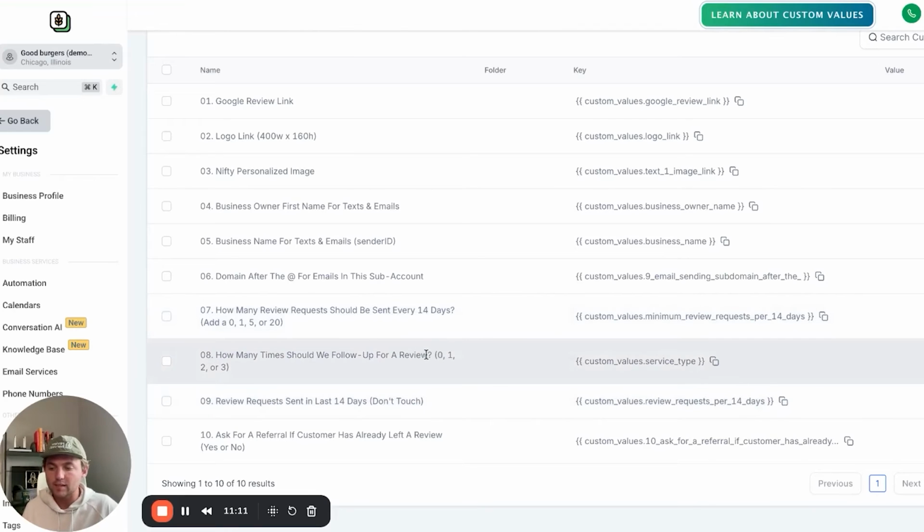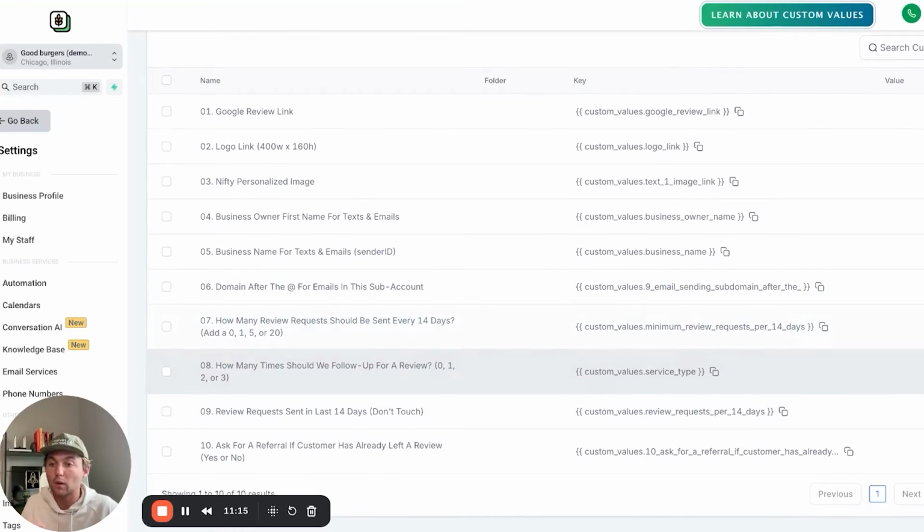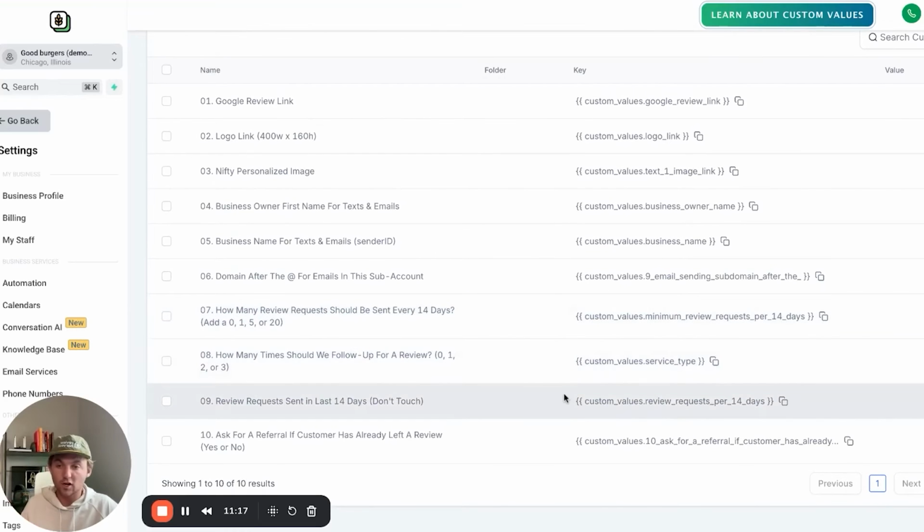How many times should we follow up? So this is going to be different based off of whether it's a recurring service or whether it's a one-time service, right? If it's a one-time service, you probably want to follow up a couple times. If they're getting served every week or every 2 weeks and they're going to be re-added to the workflow, you might not want to follow up at all. So you can edit that there.